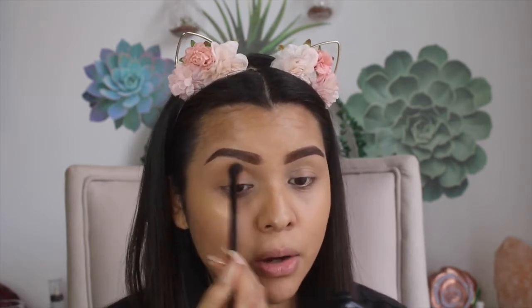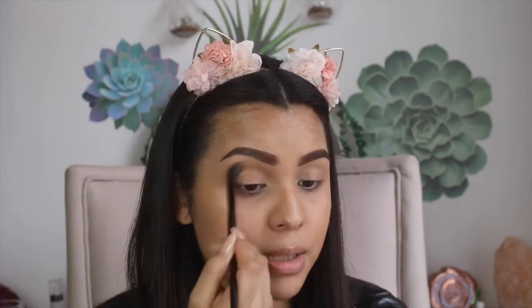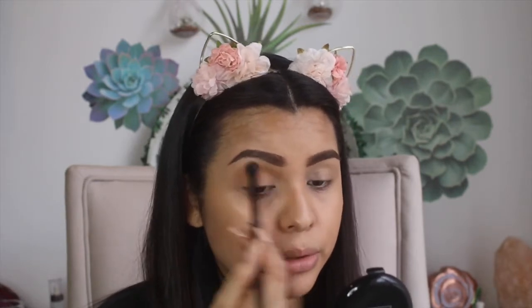So I am having a hard time with this product. Not a lot of color is coming off, you can barely tell that I'm putting anything on here, so I'm just really going to build it up and see if that helps. Also, this bronzer has a lot of kickback, so if you do purchase this, be careful. It's blending nicely, it's just, I mean, it's $1, it doesn't have as much pigment as I'm used to.